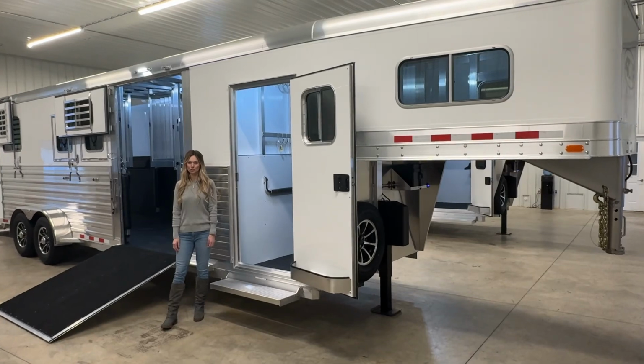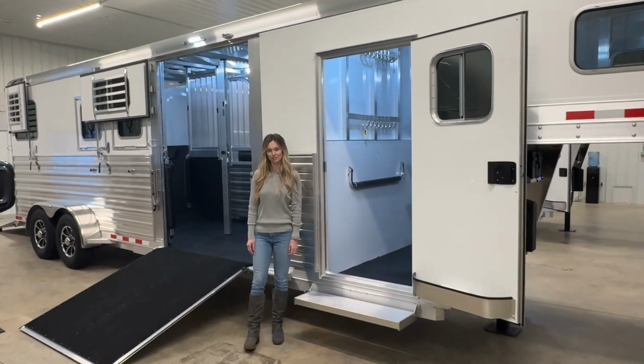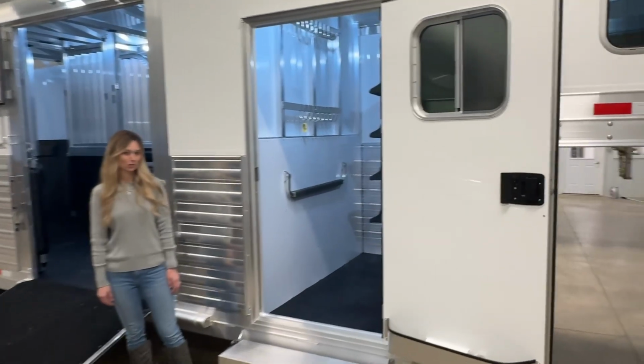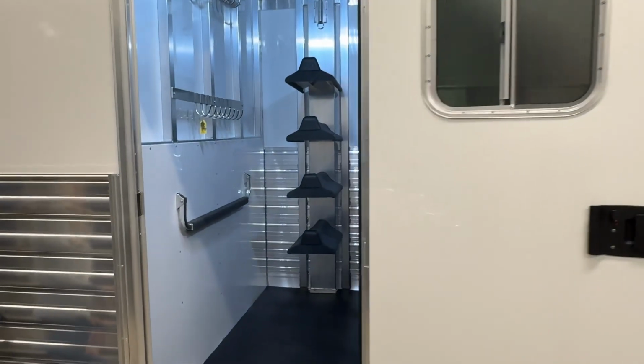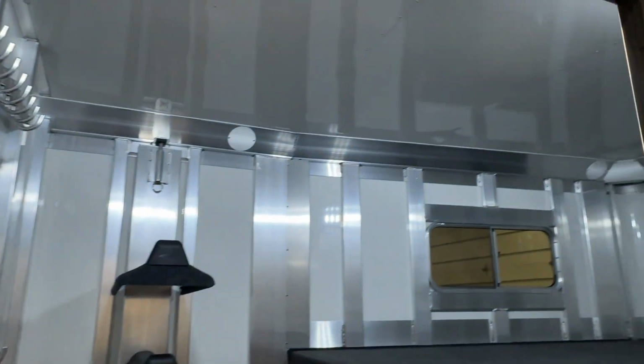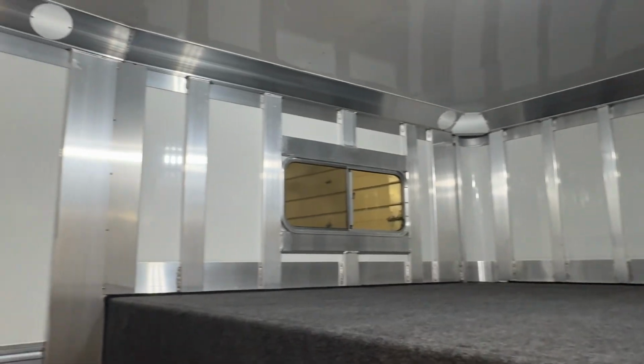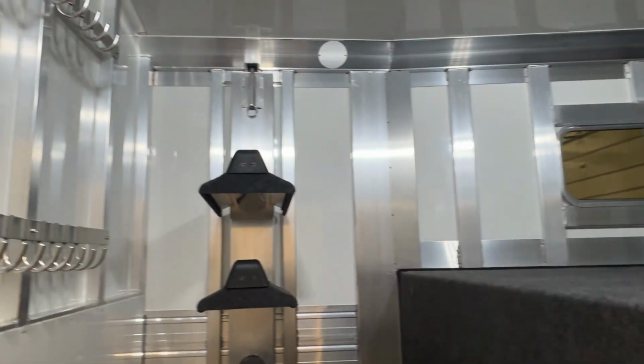We have a new 4-star 2+2 to show you. Here in the dressing room, it's standard 4 feet. The roof is fully insulated in the dressing room and the horse area. Carpet on the drop and rubber on the floor. There are 4 saddle racks on a removable post and a fold-up step at the door.